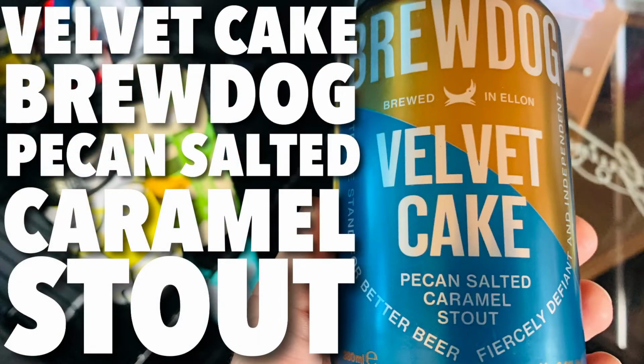What is the price? In this one, I'm going to be reviewing... check it out. Let's find that image. Where's that image again? BrewDog. This was given recently as a gift. Pecan salted caramel stout. And maybe it'll be good, right? Some BrewDogs are good and some are not good. So let's, without any hesitation, grab it out of the fridge.